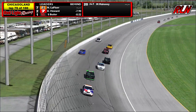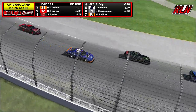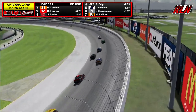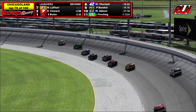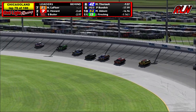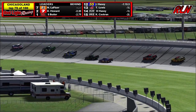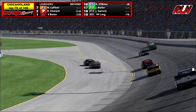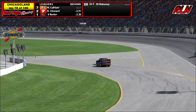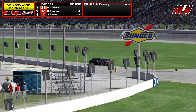Now, Nate LaFleur, first place, he did not pit. Yeah, he stayed out. Now, for our viewers, that makes it kind of difficult for these guys behind him. Nate LaFleur is going to be a bit slower on this start than the other drivers, so they have to carefully navigate their way around him. Or he can come in and he'll be okay. Yeah, there we go. He's coming in.